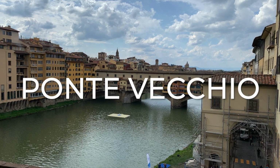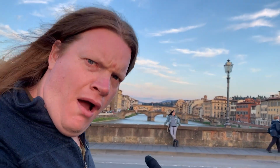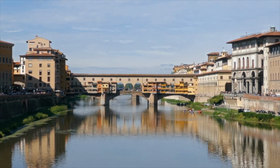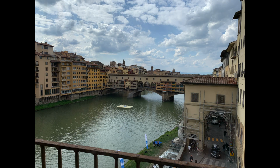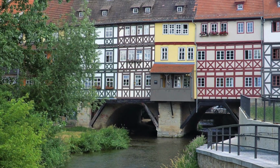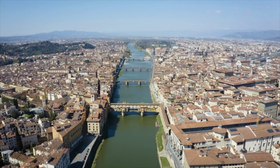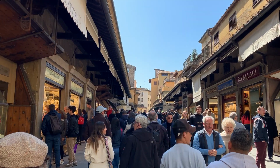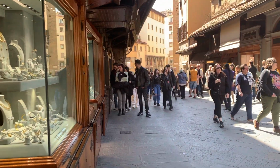The Ponte Vecchio is one of Florence's most iconic landmarks. This medieval bridge spans the Arno River and is one of only 4 bridges in the world to have shops across its full span on both sides, the others being in Venice, Bath, England, and Erfurt, Germany. The Ponte Vecchio was the only bridge in Florence spared from destruction during the Second World War. Today, it's lined with jewelry shops and goldsmiths. It's a great place to take a stroll and soak up the atmosphere.